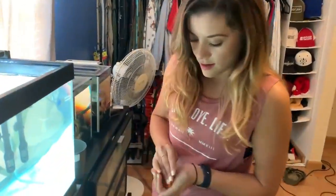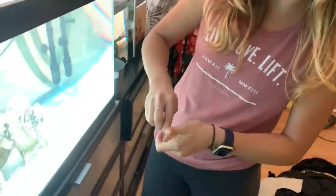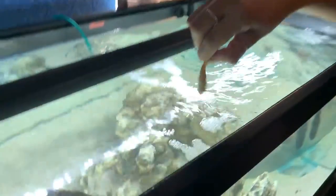Okay, I like this. All right, make sure you hold it by the tail, okay? So he eats it head first. All right, you ready? I think I'm ready. Are you sure? All right, hold it. Do you want me to feed him from this side? No, he's right here looking at us. He's coming up right here. So go ahead and see if he eats.